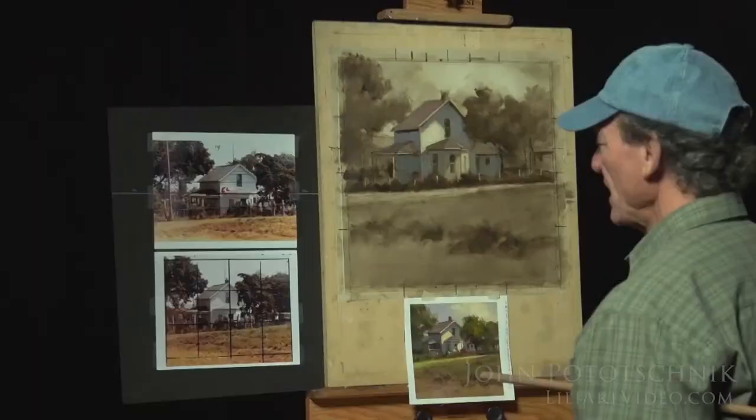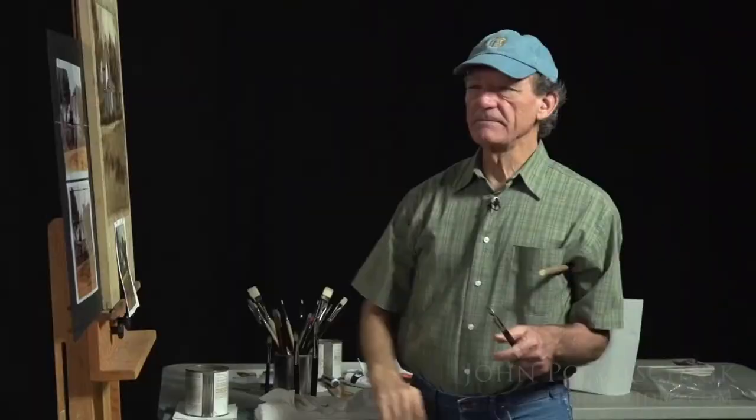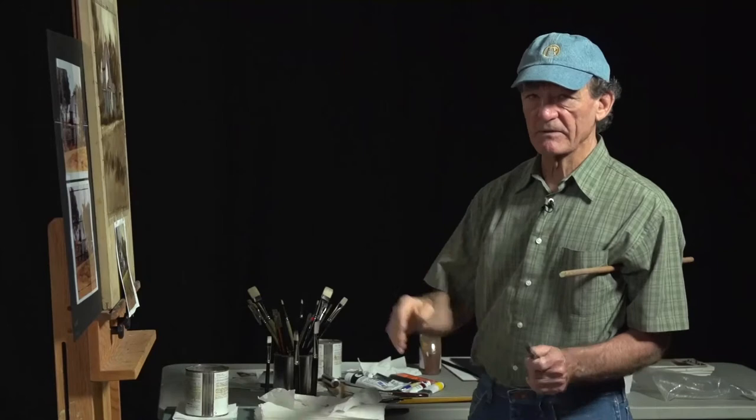And so I'm going to mix up next now this sky color right here. And just lay it in. I want to really get my sky resolved if I can. Leave the trees for right now. Let the sky set up a little bit so that when I come back in with the trees, I can go over the background sky and not disturb it too much. So that's my thought patterns right now.